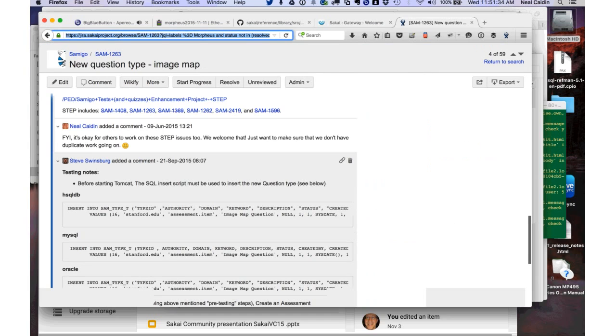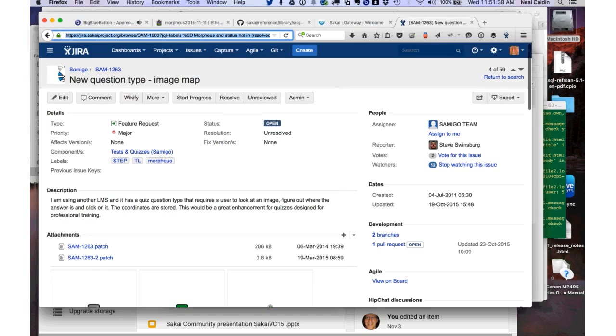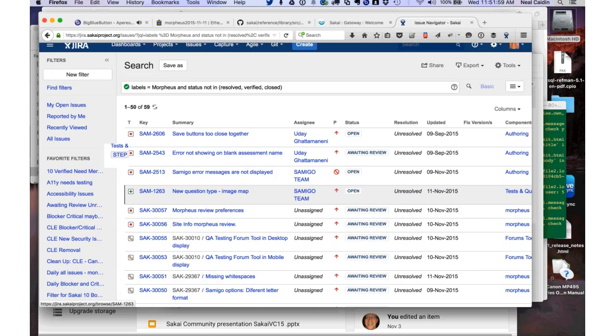Yeah, I think this is not Morpheus. I'm not sure if it's Morpheus either. I'm not sure why it would have a Morpheus label there. So maybe we just take the Morpheus label off. I think this is in Samigo's code. Yeah, Samigo, however you pronounce it. I took the Morpheus label off that one. Okay.